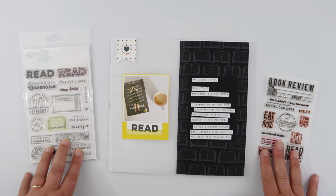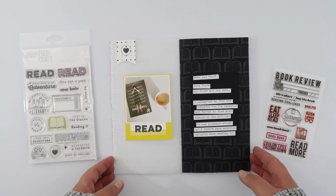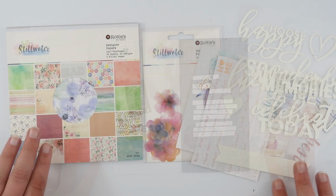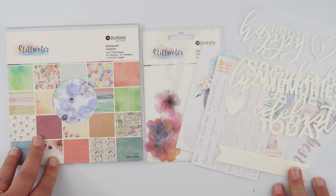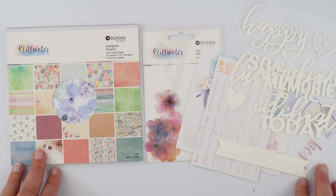So these 2 book sets I think are definitely going to be seeing a lot of use this year, but they are definitely favorites for January. My next favorite from January was the Stillwater collection from Rosie Studios, and I don't actually have a lot left to show you.